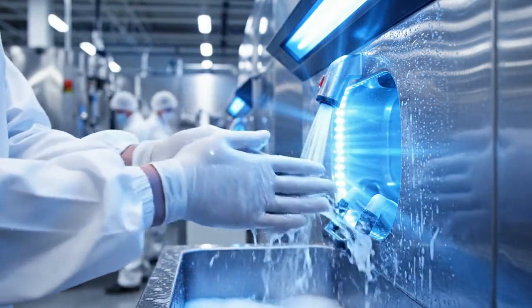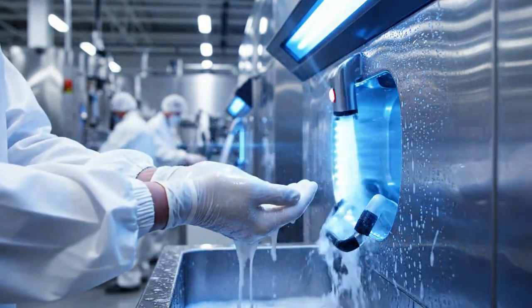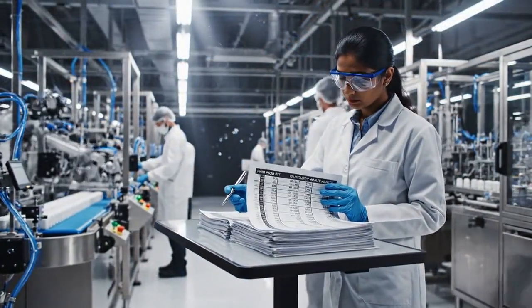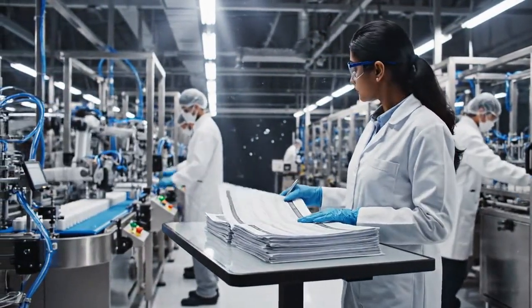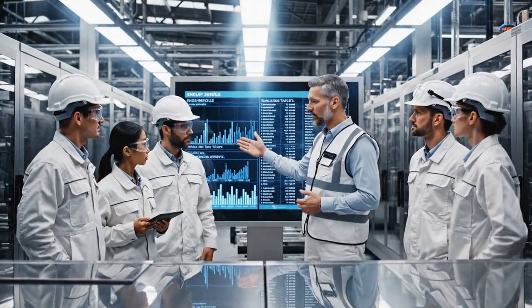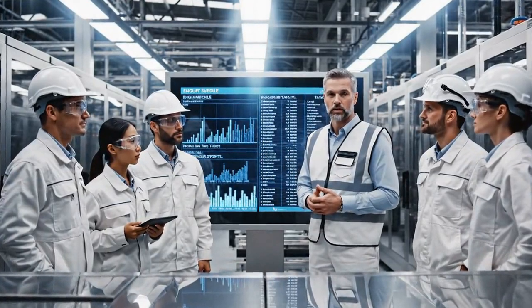Absolute rigorous food safety hygiene protocols are non-negotiable. Every worker must complete the full multi-stage... Daily structured maintenance planning meetings ensure critical preventive tasks are prioritized and resourced correctly across all active production lines before the shift begins.